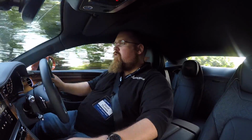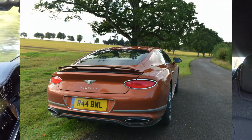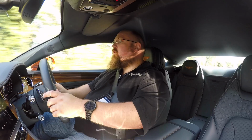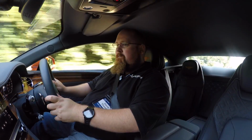Looking at the center console, there are a lot of buttons here, but after a short while of driving the car, if you own it, you'll get used to them. You can get the spoiler to pop out if you want it to. It's got a little aerodynamic active aero spoiler.